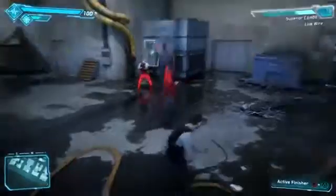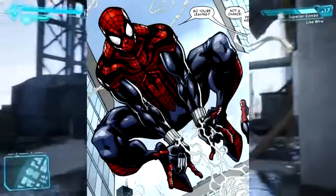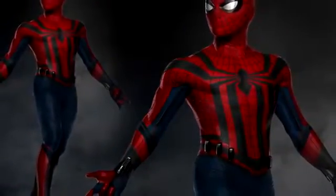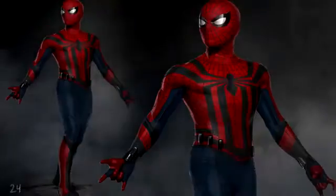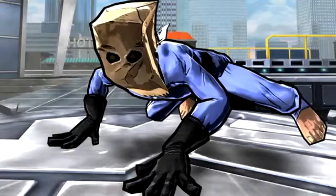The next honorable mention is the Spider-Man suit that Ben Reilly wears. The big reason is because of the concept art. In the concept art, the silver bracelets look pretty cool, and I like the big black spider symbol. I doubt we're ever going to have Ben Reilly in the MCU because clones. My last honorable mention is the Bombastic Bagman suit because it looks funny.